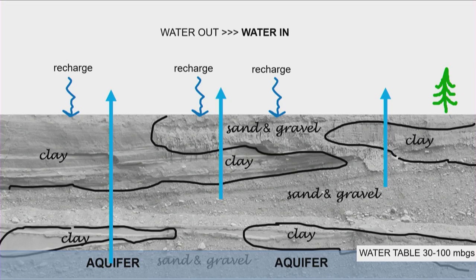So when I talk about recharge, recharge is that refilling, restoring of the groundwater system. And natural recharge happens, it rains, the water infiltrates below the ground surface, there's recharge of water coming from the Sierras due to the snow melt. So this water out being much greater than water in is causing serious problems in this area.